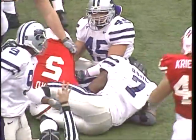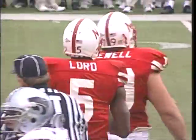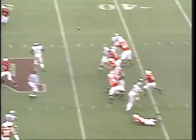The stop by Ted Sims, the Wildcat middle linebacker out of Newton. Josh Buell gets an assist on the play. It's going to bring up 3rd down and 5 for Nebraska. Huskers 3rd and 5 from their own 43. Lord, the snap, looks right, throws right.